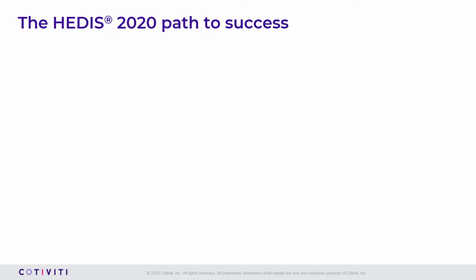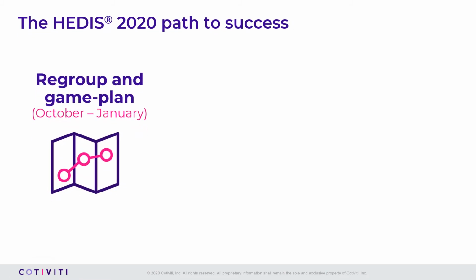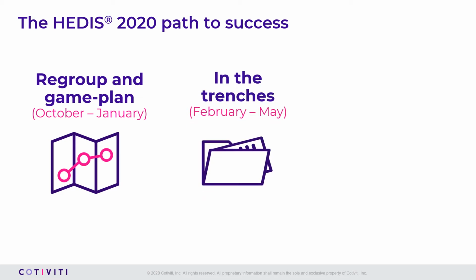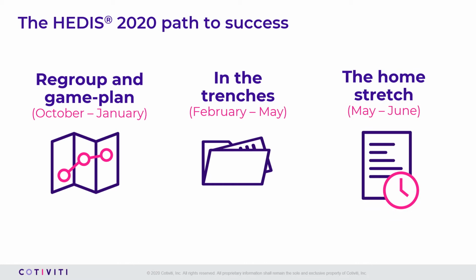We've broken out the HEDIS season into 3 parts to better focus on key activities as the calendar advances. Part 1, Regroup and Game Plan, covers any final preparations and diligence on data mapping and validation. Part 2, In the Trenches, is the bulk of the season, where your team gathers and analyzes data to support HEDIS measure scores. And Part 3, the home stretch, includes the final make-or-break steps prior to submission.